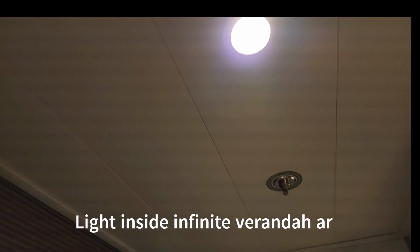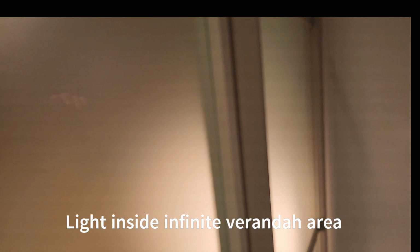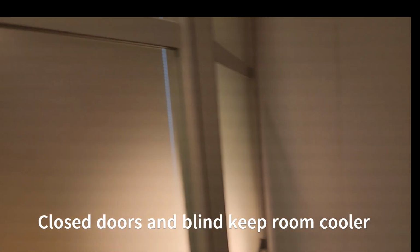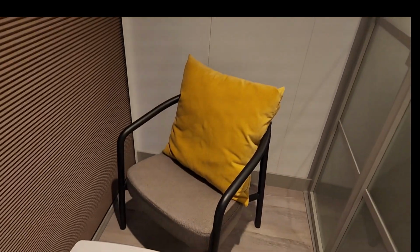And there's a light in here too, in the little room. So you could sit in here if you wanted to not disturb your partner as much. You could sit in this little room if you wanted to. Perhaps if it was hot outside and you wanted to use these doors to help keep some of the hot air out from going to the rest of your room, you could do that as well. So you get your own little mini room in here now with the door shut and the blind down.